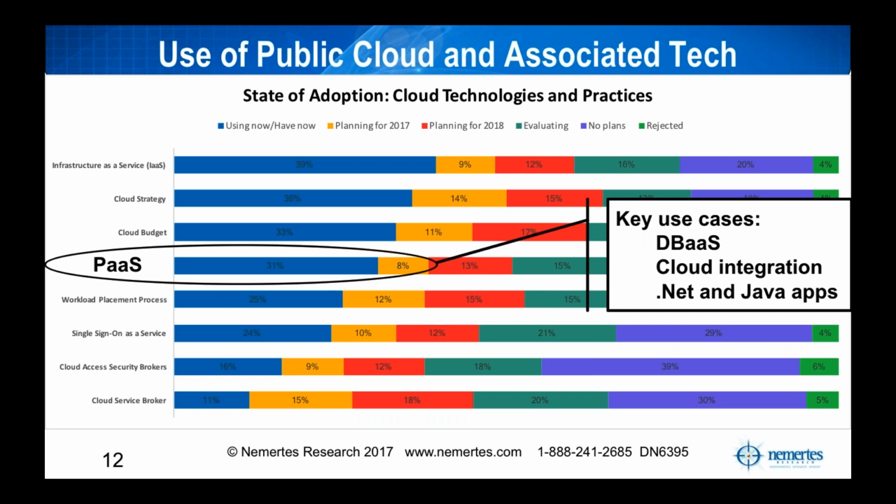Their use cases are tending to revolve around one of three things: traditional kinds of PaaS operations, like putting a .NET or a Java application out on an application server somewhere in the cloud, run by somebody else, or doing cloud-based integration using a platform like Informatica or MuleForge to bind together applications inside data centers with applications outside, or to bind together multiple cloud applications side by side.